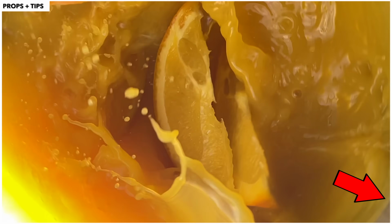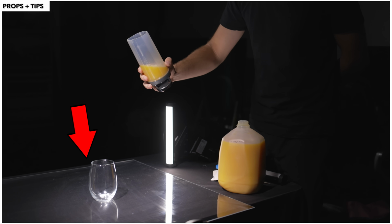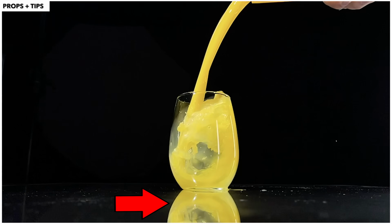This did take a couple of tries to get the orange juice just right, so don't give up if it doesn't work the first couple of times. The next prop I used was plexiglass. We had a large sheet below our subject on top of a black tablecloth. We did this to get a clean reflection of the glass and the orange juice being poured onto it. There were a couple of tricks to this shot as well.